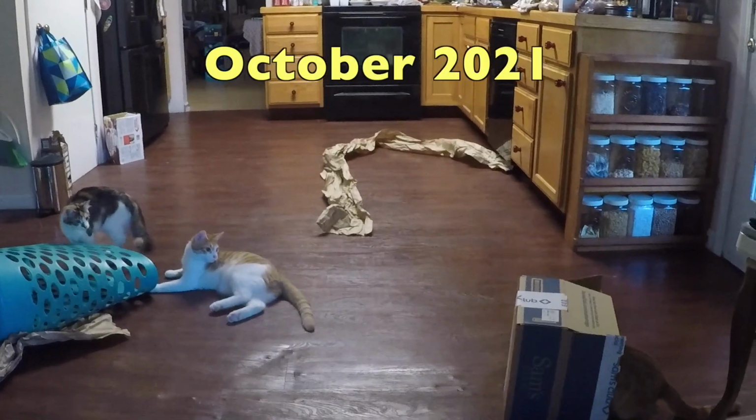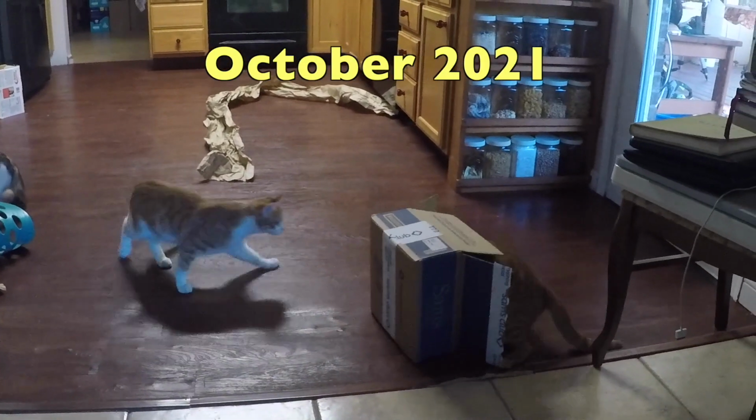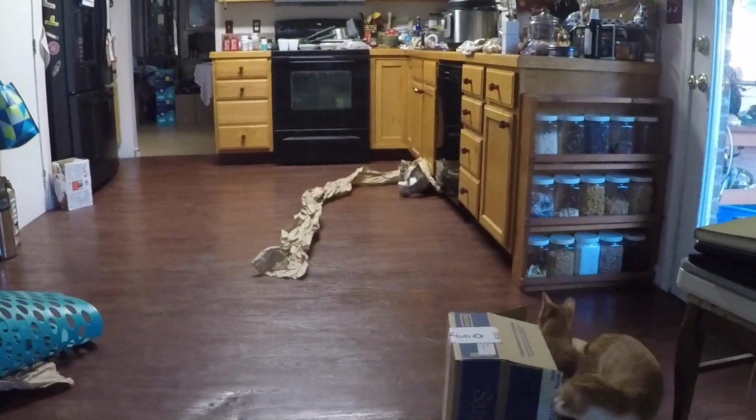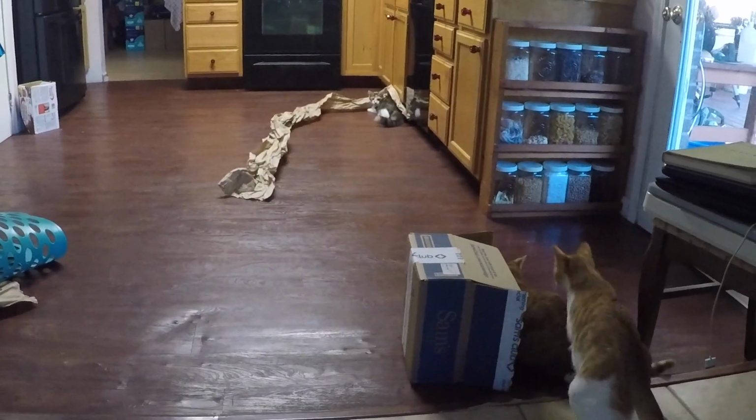You know, forget buying expensive toys for your kittens and cats. We find that just taking the Aircraft Spruce box and the paper on the tile floor is more than enough amusement for them for hours.